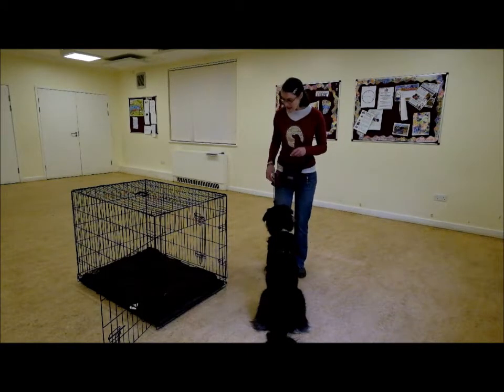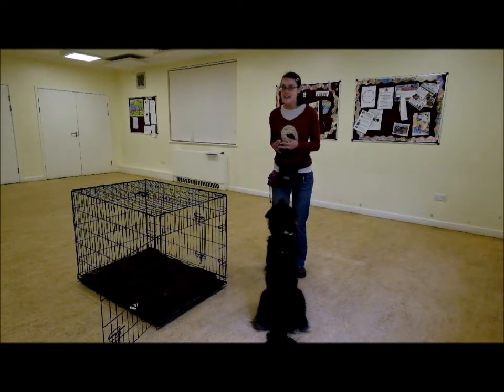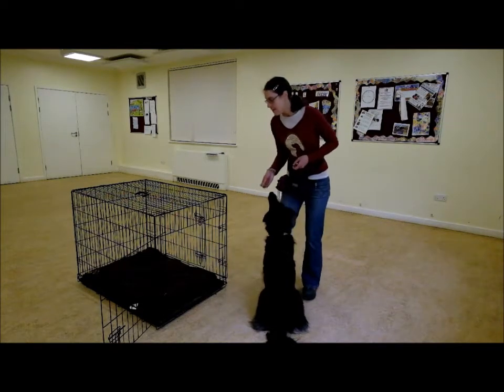Okay, so I've got a few different types of rewards on me. I've got some basic kibble, but I've also got some high value chicken to use as rewards. So I'm going to start to use these when he starts to investigate and explore the crate. So to start with, I'm just going to toss a few treats into the crate, let him go in and take them.